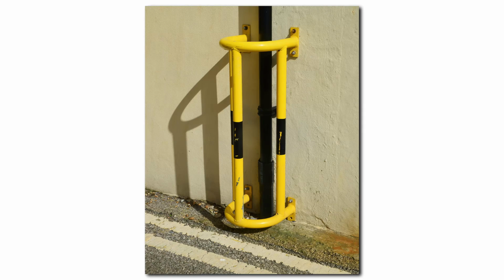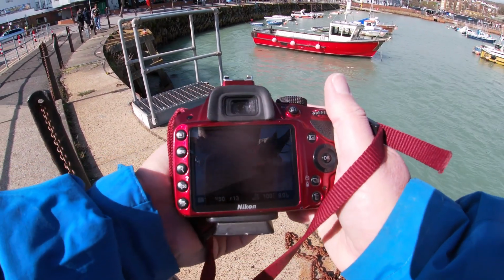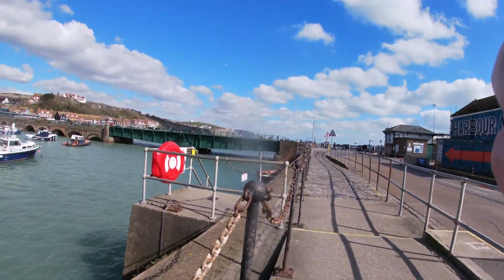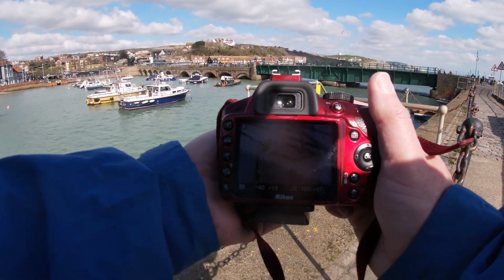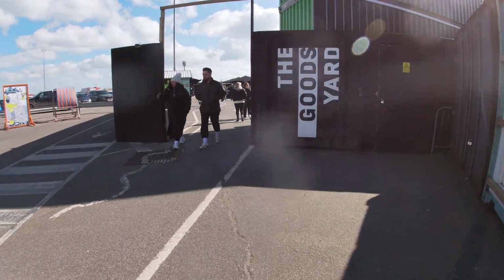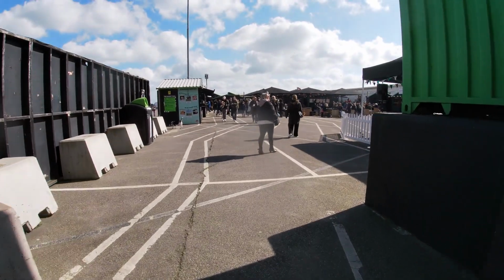Quite funky. A couple of last shots then, and then back down at the harbour. Street still life. And then I saw this mooring anchor with the chain all around it. I'll zoom in on that. Lots of shadows. It is very much urban exploration, isn't it? Let's just go back to the car through the goods yard, see if we can see anything else.